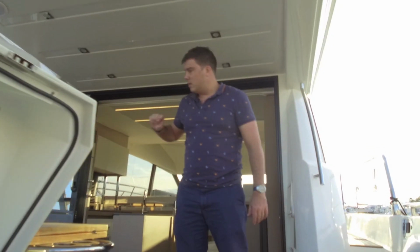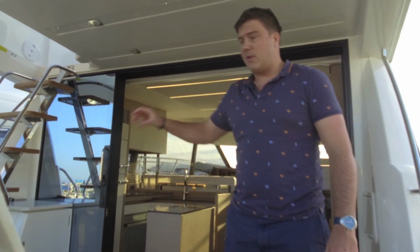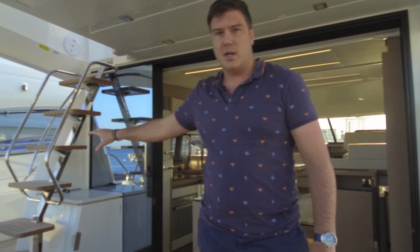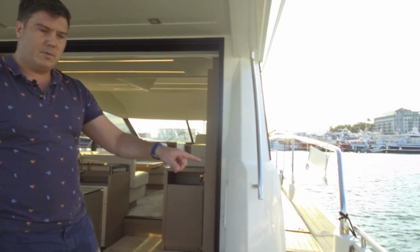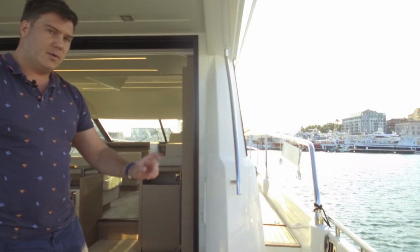Moving to the cockpit, something that Prestige has managed to do on the 520 is to work in access to the port side deck here. You've got L-shaped seating, but you can easily get round to the port side deck, which is really nice, and access this side is great. Bulwark gate too, which makes getting on and off when you're side-to a lot easier.